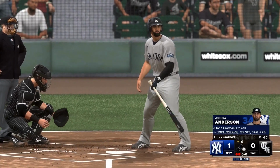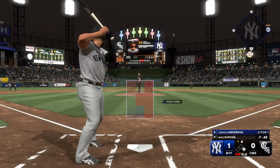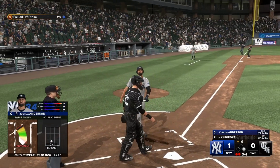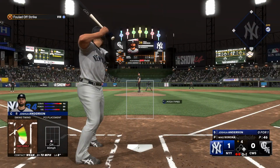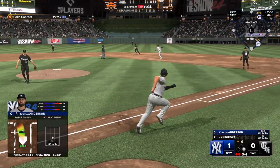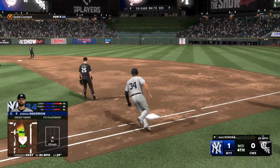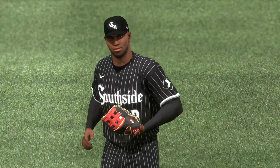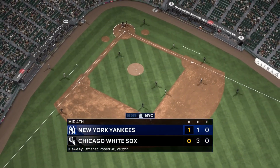The catcher, number 34, Joshua Anderson. And first offering is fouled off. Two outs. Into center. Robert moves under it. And that'll do it. The Yanks lead, on top 1-0.